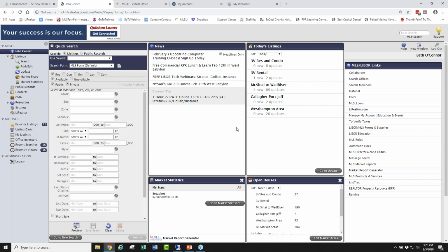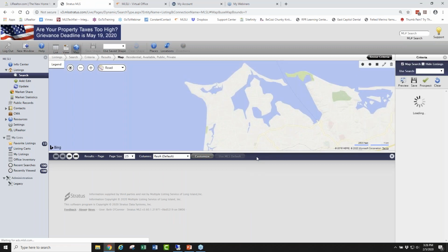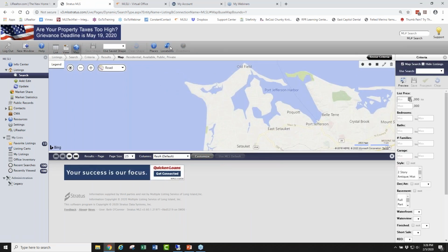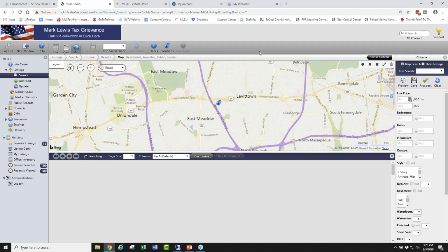I like doing it on the map. So what I'm going to do is go to the search again and the map search, leave it at the default, and hit continue. So the seller who has contacted me, I'm going to click on locations there. Their address is 60 Shelter Lane, Levittown. And then I click find right next to it. You can put anything you want in here to find it on the map. Okay, so it put a push pin right on that house.